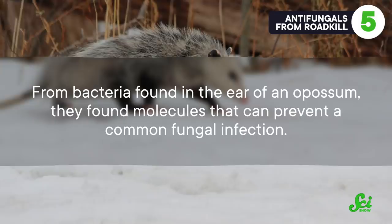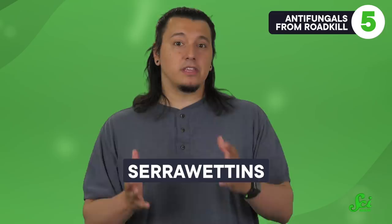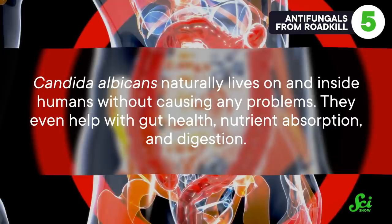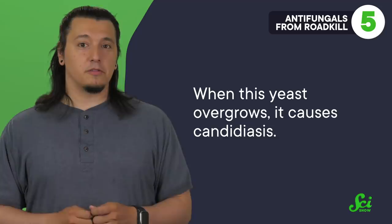From bacteria found in the ear of an opossum, they found molecules that can prevent a common fungal infection. The molecules are called serawetins, and in the team's experiments, they were able to prevent the growth of the yeast Candida albicans. Candida naturally lives on and inside humans without causing any problems. They even help with gut health, nutrient absorption, and digestion. However, when this yeast overgrows, it causes candidiasis, the most prevalent form of fungal infection in humans.